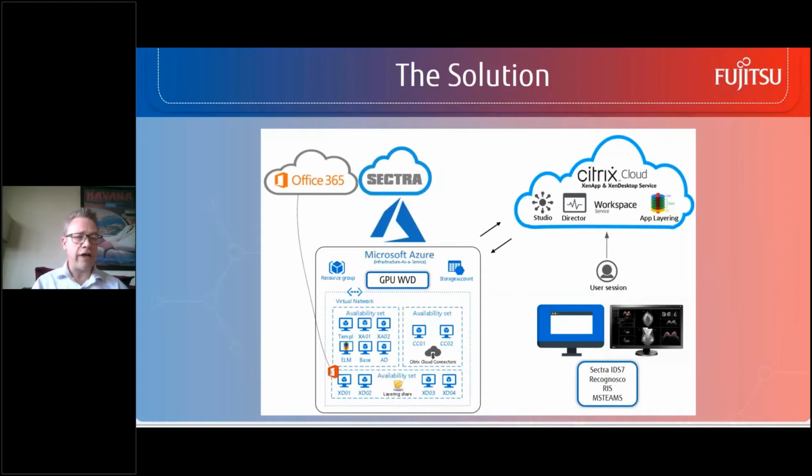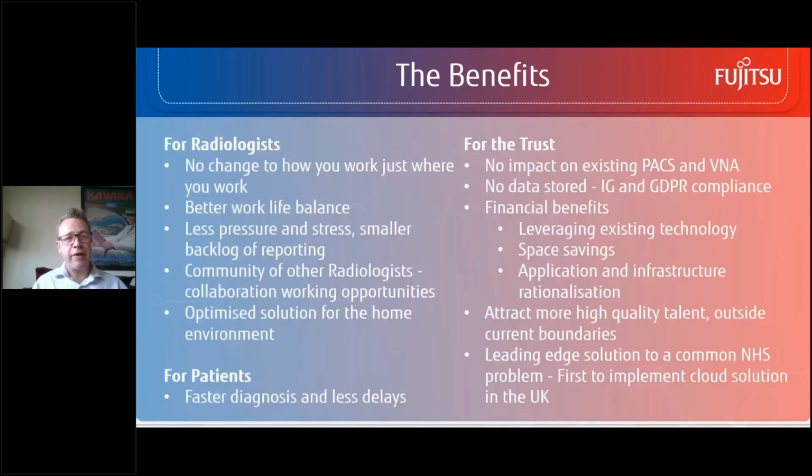By doing that, I can remove the need for the workstation in front of you. All of the power, all of the enhancements are done in Azure, and as I say, Citrix is providing that fantastic security and the ability to beam that desktop at the required quality to either your home or into the trust. So these are the benefits. You'll be pleased to know this is the last slide I've got before I actually show you this working, because I thought I'm not going to come on to your wonderful conference and not show this working.